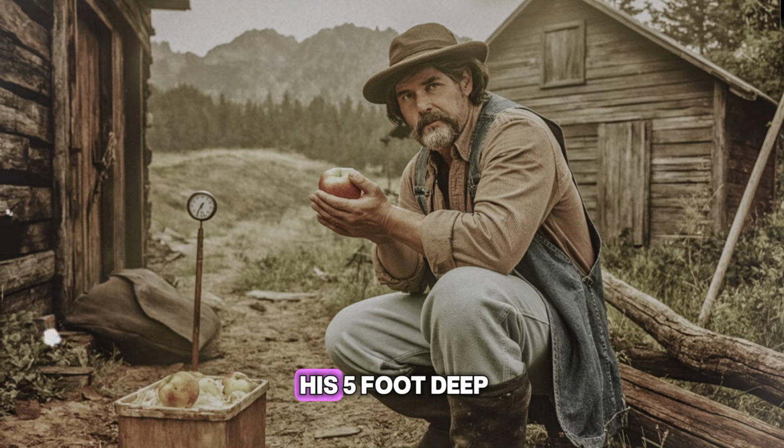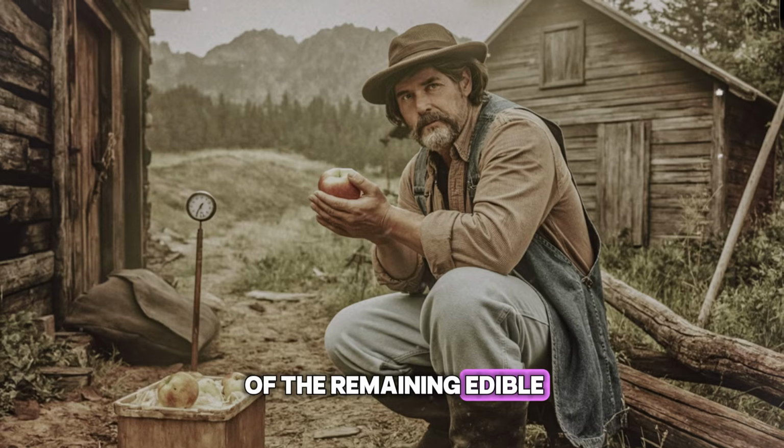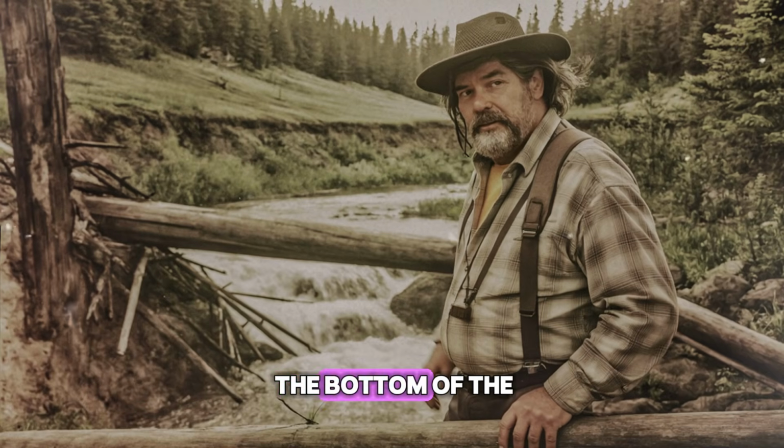Henry decided to test his 5-foot-deep pit before digging any further. He wrapped a piece of the remaining edible venison in canvas and placed it at the bottom of the hole.